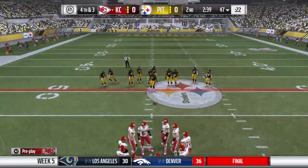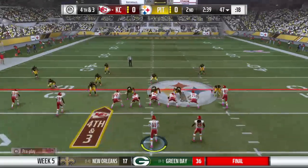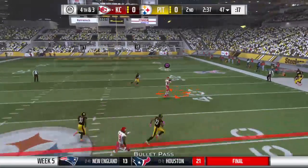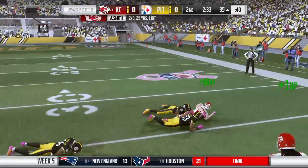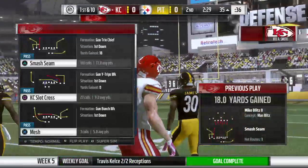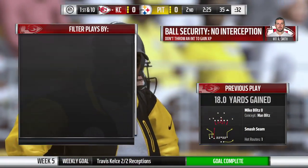The offense is not leaving the field. They're going to stay out and go for it on 4th and 3. They're going to go for it. It's Smith. And it's complete to Kelsey. And he's going to have the first down yardage to the 35. It'll be a gain of 18 on the play. And they're able to pick up the conversion here on 4th down.